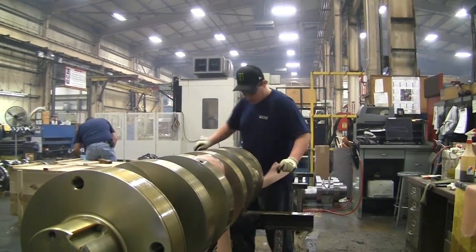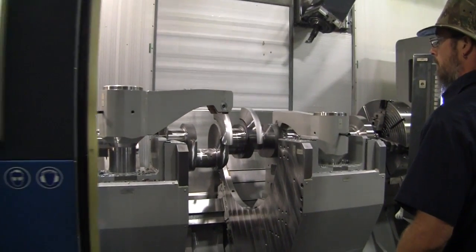But I started at Ellwood my senior year of high school. When I came in the facility, I wasn't even old enough to run the crane. I was only 17 years old. I wasn't allowed to do anything. I had to actually build boxes in the shipping department.